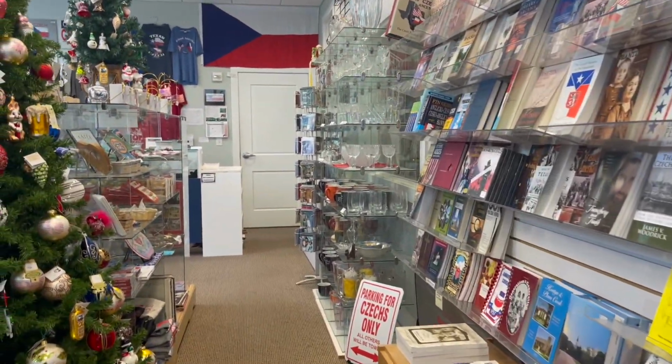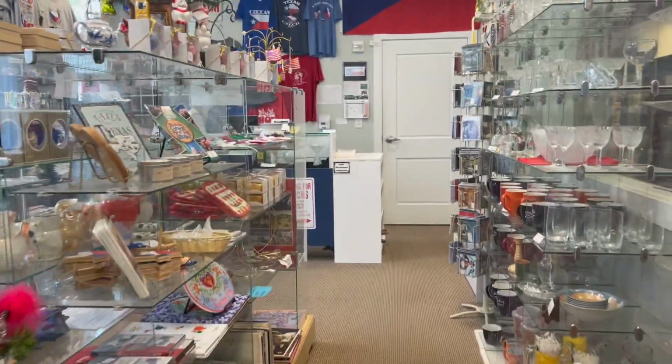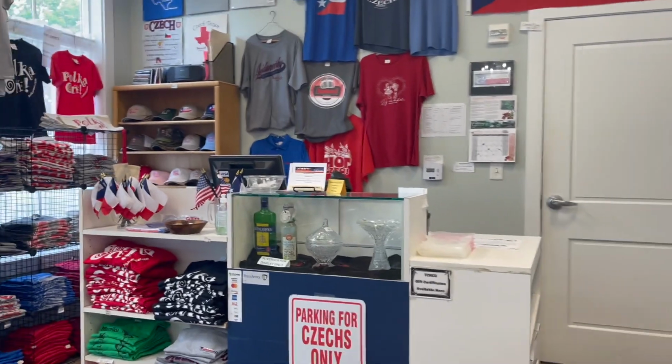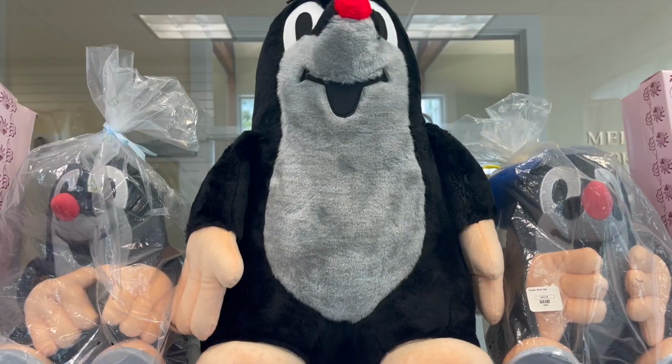They also have a gift shop. Gift shop was pretty cool. I like how they always have Christmas ornaments at all these Texas gift shops. And a whole bunch of shirts that I can't wear because you have to be Czech.